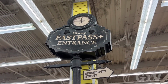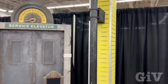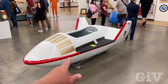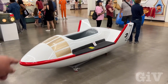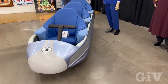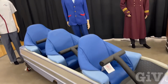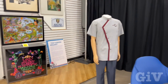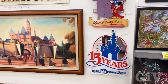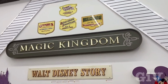I like this one a lot. Those are the same thing like the Dumbo rides, going up and down and going around. This is from Space Mountain, Florida. It's pretty big too. And they got the Main Street Electrical Parade sign again. Magic Kingdom sign.